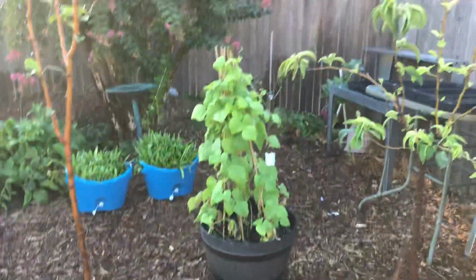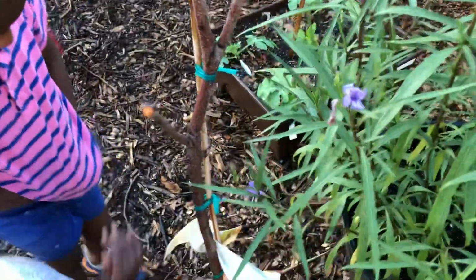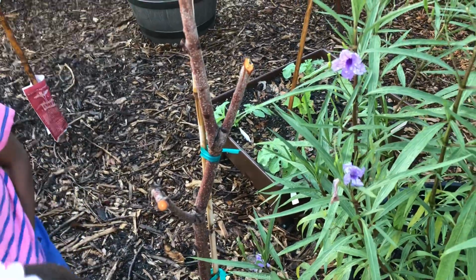And there's the third tree over there that's bare in the corner. If they come back, fine. If they don't, that's fine too. I'm not going to freak out about it. I was really, really sensitive about my fruit trees.